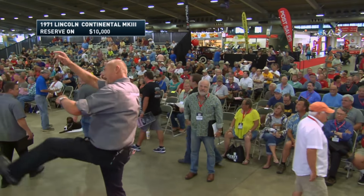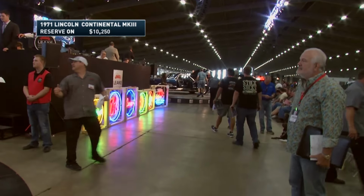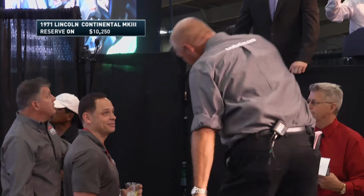At 10. Gotta be 10. 255, right here, Phil, gonna be 10,5. At 10,5. At 250 bid. Win the bidding war. At 255, gonna be 10,500. At 250 down, going once. 10,500 going twice. He needed bids. Is he done?